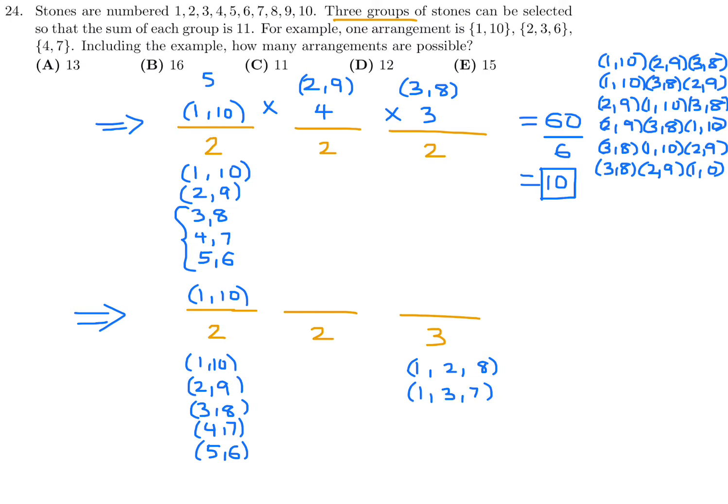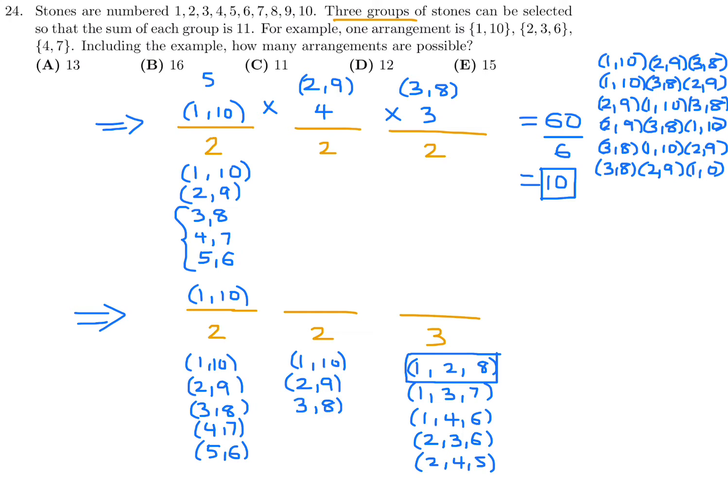That will add up to 11. 1, 3, and 7 adds up to 11. 1, 4, and 6 adds up to 11. 2, 3, and 6 adds up to 11. And the last one, 2, 4, and 5 would add up to 11. Now here's the thing. It's not as simple as just saying 5 times 4 times 5, because some of these cannot be made. So we have to carefully see what can be made. If this is selected, which one of these can I make? And the reason it's not that straightforward is because some of these cannot be made, as you will see.